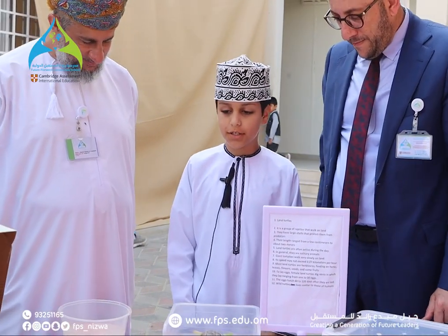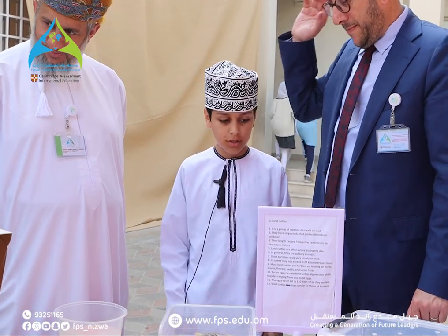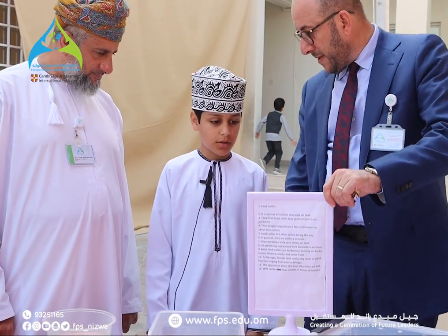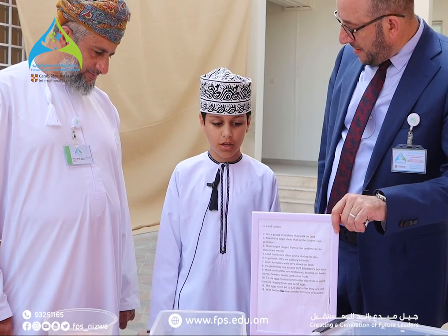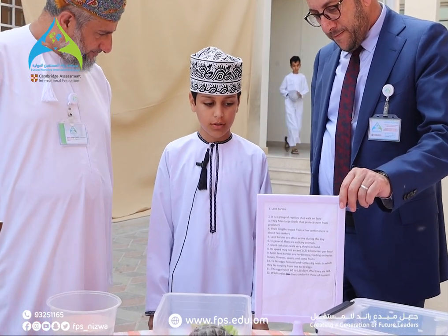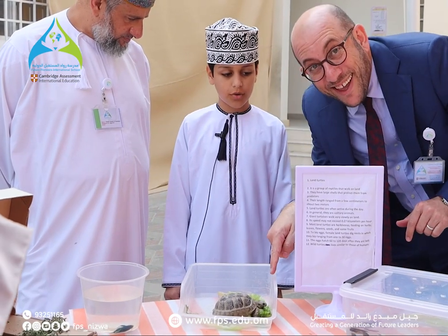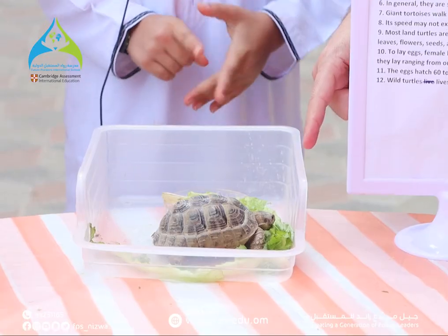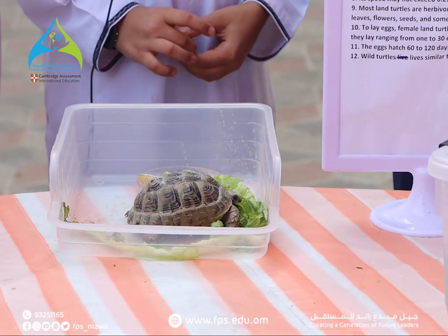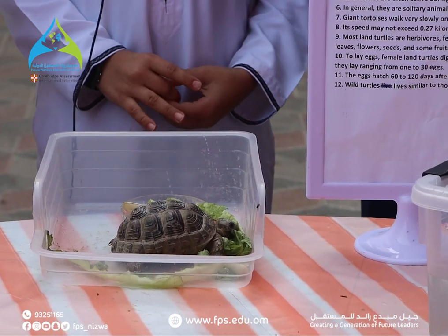Thank you. It is a group of reptiles that walk on land. They have large shells that protect them from predators. Their lengths range from a few centimeters to 2 meters. Land turtles are often active during the day. In general, they are solitary animals. The giant tortoise is a very slow animal, 0.27 kilometers per hour. Most land turtles are herbivores, feeding on herbs, leaves, flowers, seeds, and some fruits.